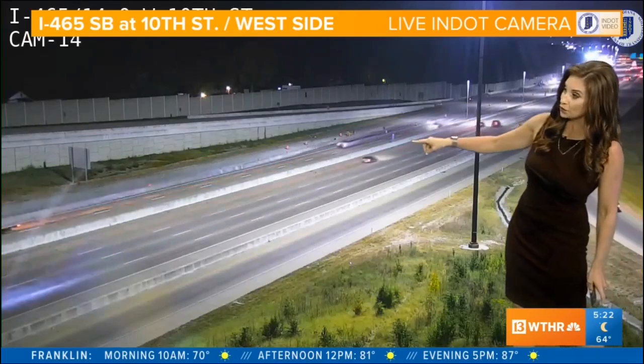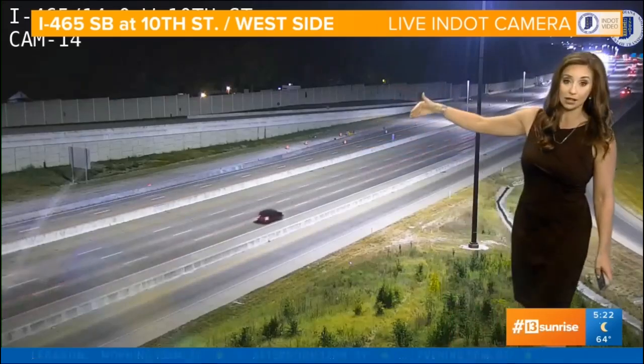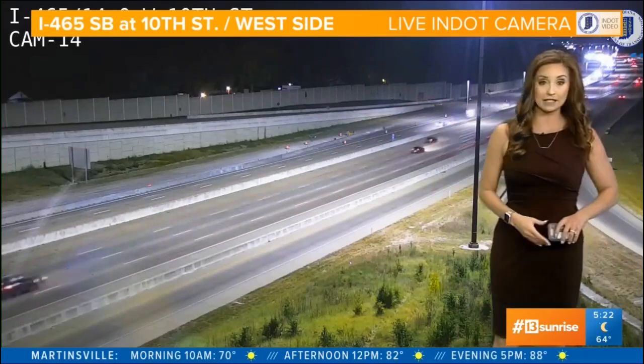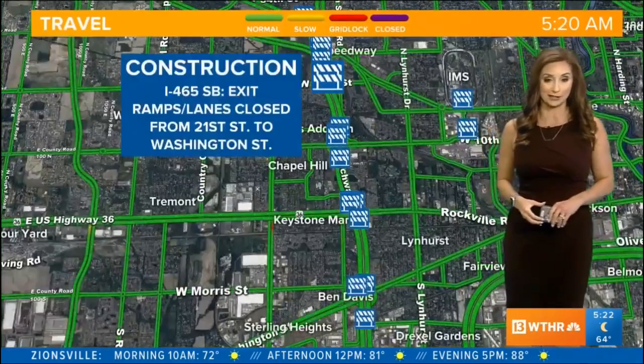This is a little farther south, 465 southbound at 10th Street. Notice that we do have, again, a couple travel lanes here as well as that ramp blocked to get on and off 465 southbound. This is not causing a major issue just yet, but we'll continue to monitor that as we do anticipate some slowdowns over on the west side due to that construction.